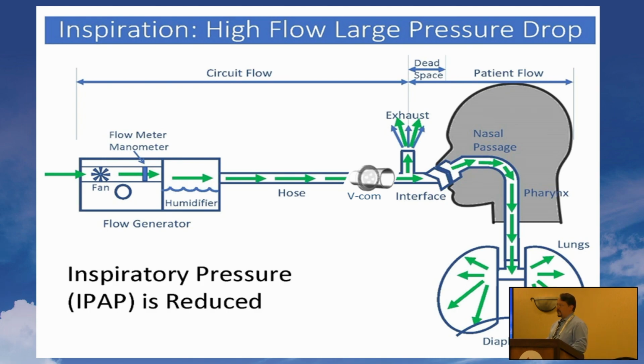Okay, and of course, as we know, our EPAP overcomes the increased upper airway resistance and the decreased cross-sectional area of the pharynx that lead up to obstructive events. Therefore, it splints the airway open, okay, and increases our functional residual capacity.